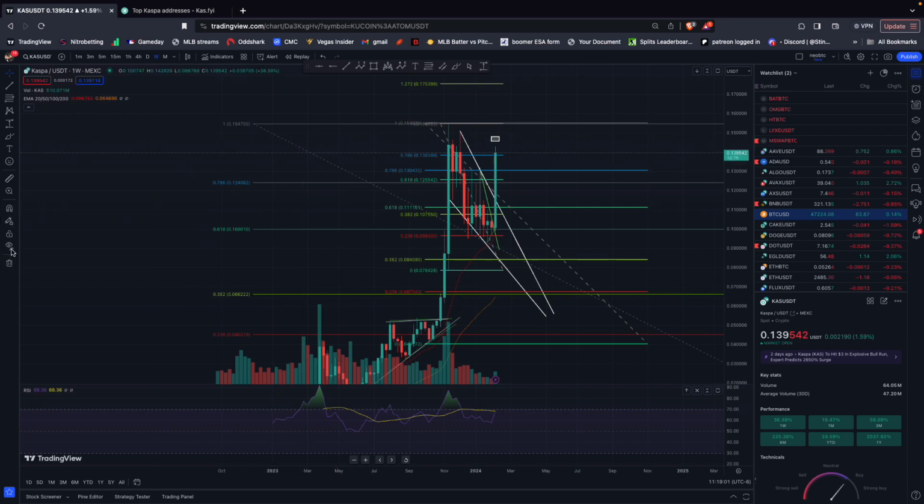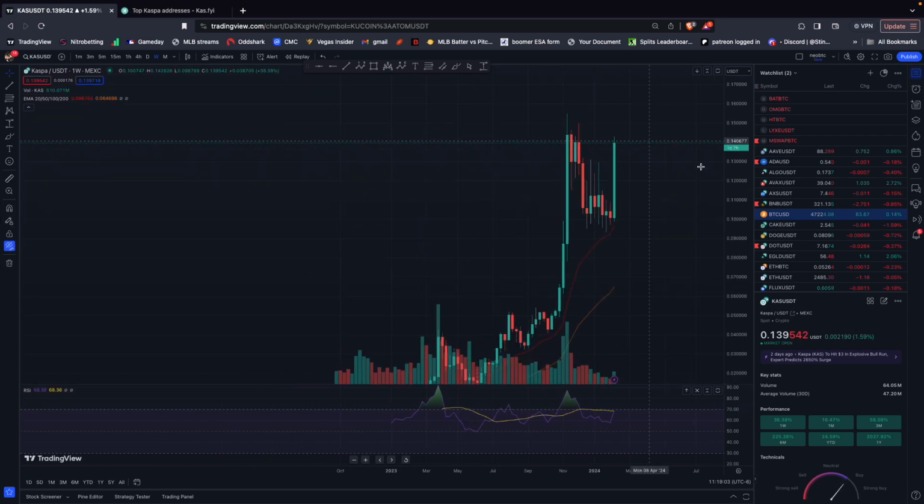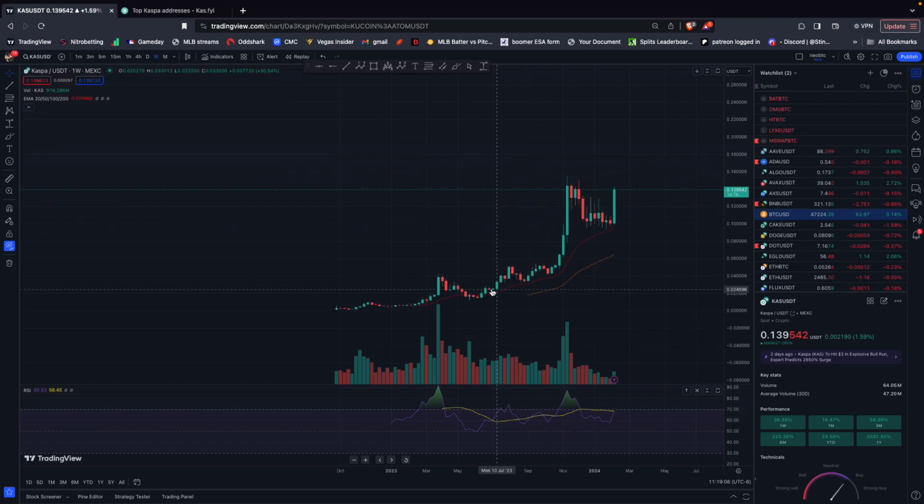So currently, if we remove all the indicators, we're looking at something of a wave 1, wave 2, start of wave 3 up. So either that, or we'd be looking at something of a move up and then an A, B, C correction, and we maybe double bottom back at 9.5 cents again.